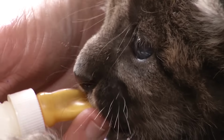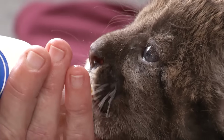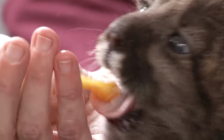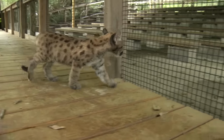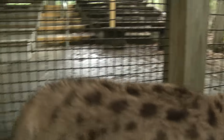So when the kitten came to us, he was on a diet that consisted of just powdered artificial milk formula called Esbilac. It's something that we give dogs and kittens. And he was on that for approximately 6 weeks or so before we transitioned him onto a meat-based diet. We transitioned him over a week or two, and now he's pretty much eating 100% meat.